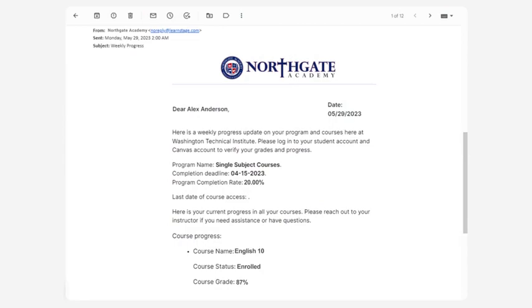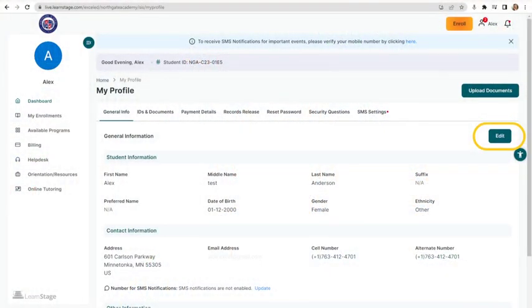And if you find yourself a little short on time and don't have time to check your grades, that's okay. LearnStage will send updates to your email regularly. No more wondering where you're at or when you need to be done. We've also made it easier to update your account information and provide us documents. We want to make this process as simple as possible.